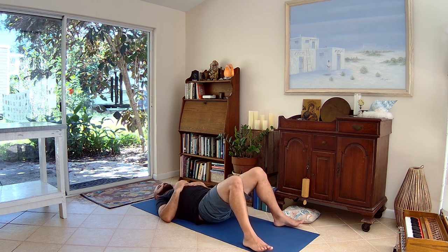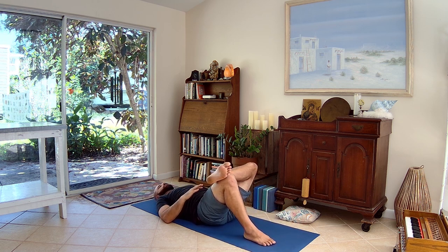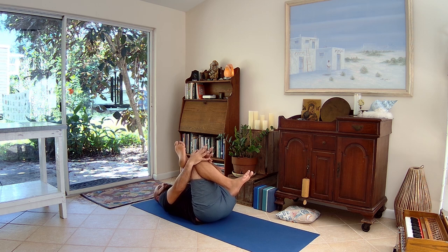And we're going to find your pigeon over on the other side. So taking the same version you took on the first, if it's your reclined pigeon, the left ankle coming on top of the right knee. Left knee can press away, maybe the right knee hugs into your chest.